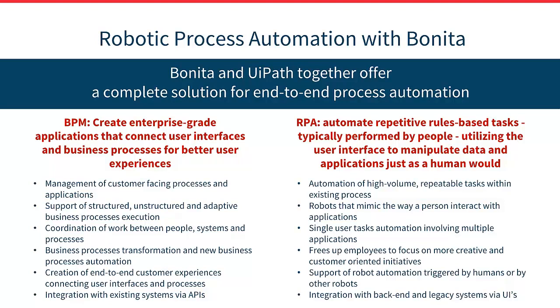On the other side, when we talk about RPA or robotic process automation, we very often talk about the possibility to automate repetitive rule-based tasks that are typically performed by people. However, we would utilize the user interfaces to manipulate data and applications such as a human would. So we talk about a virtual assistant or a robot that takes over the execution of certain human tasks, and it's very often used, especially in the context of high volume repeatable tasks within existing processes, where the robots would really imitate how the person would execute their tasks and thus save time for the end users.